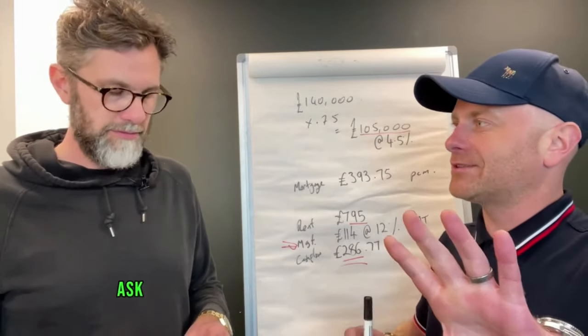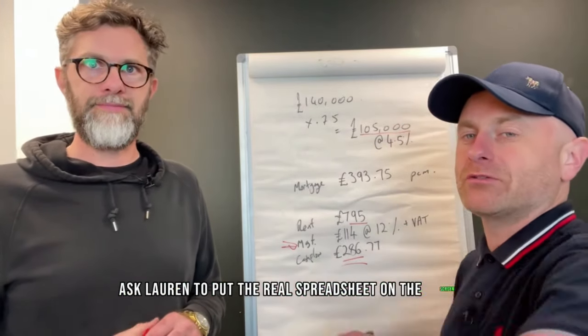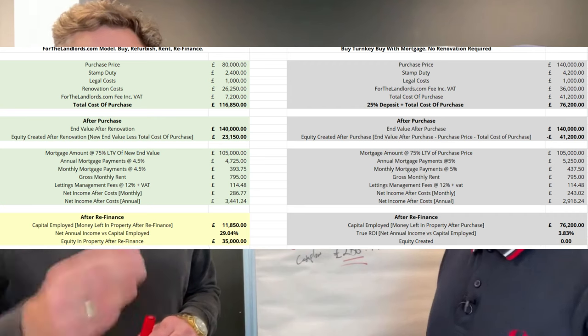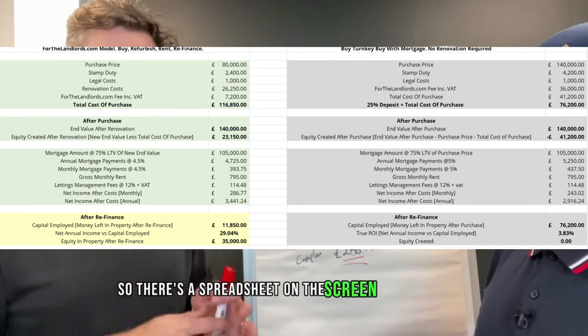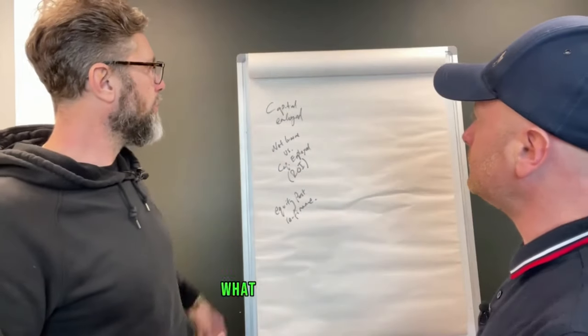Shall we just ask Lauren to put the real spreadsheet on the screen? Also a bit messy. Yeah. Can she do that? It's on, yeah. Lauren, you do that. So there's a spreadsheet on the screen now. Yeah. What you got there?